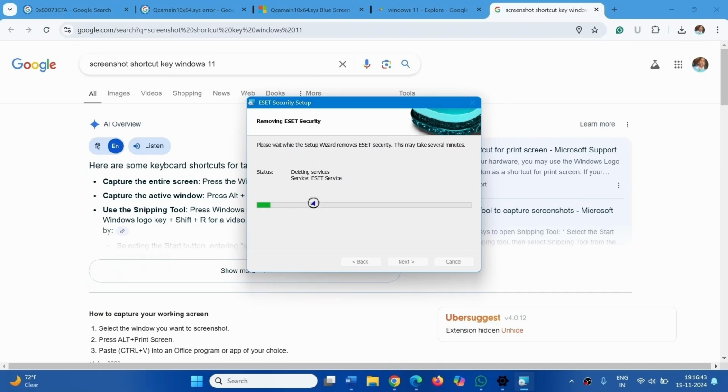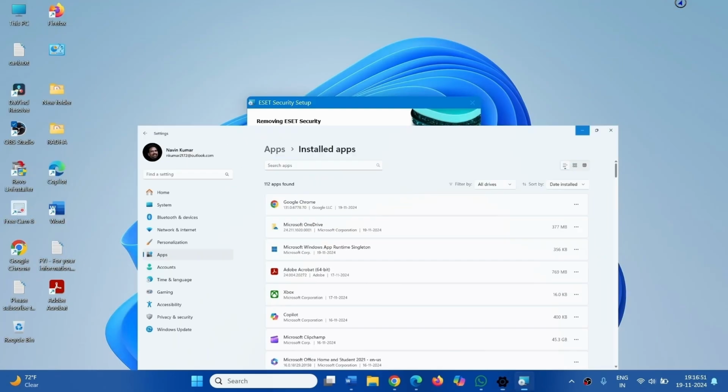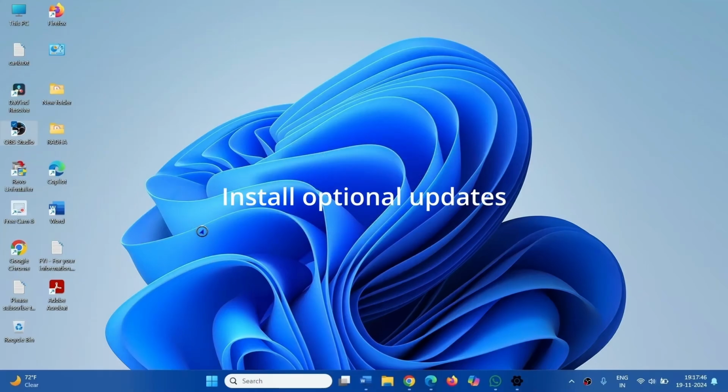The program is uninstalling. Click on Finish in the end. You must restart your system. I will restart later. The second step is install optional updates, which includes driver updates and others.